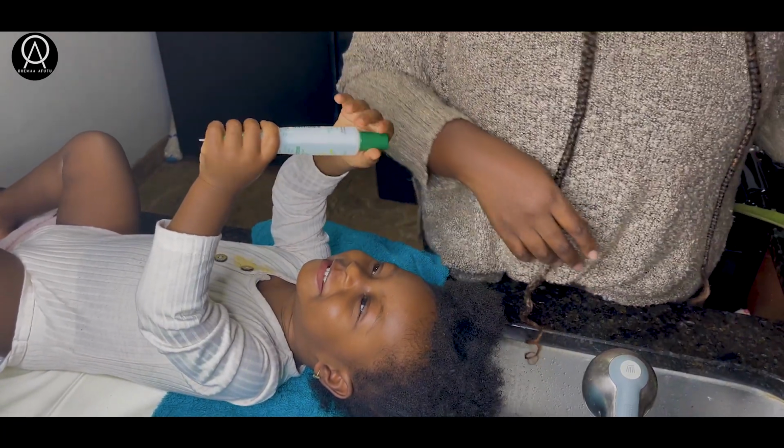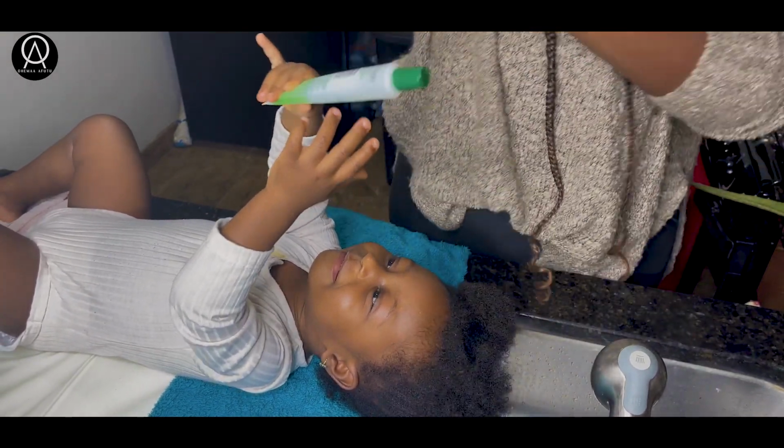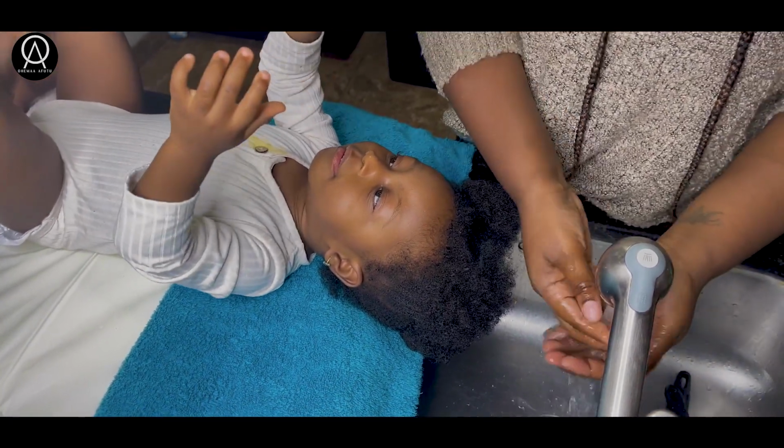So normally how I wash Ezra's hair, I just lay her on her changing pad, and then just give her hair a wash.